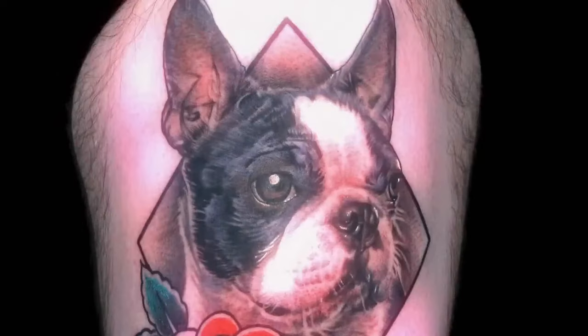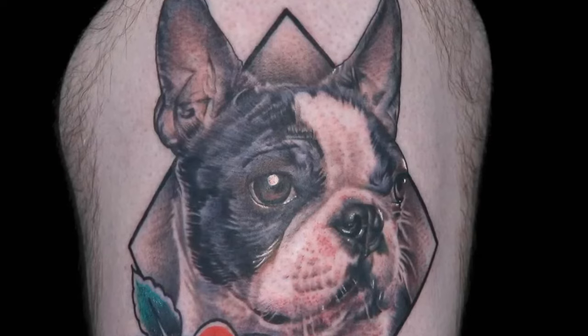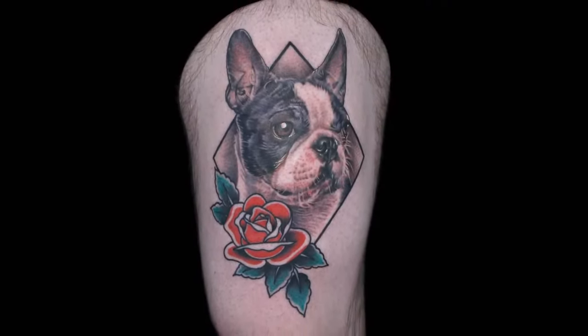I like also the differing contrast between the stripe and the fur, the muzzle. It sets apart with that little kind of grayish area that you put here. You create that little shadow of depth. It really creates a lot of realism in the piece. It captures that portrait look. Really great work from both of you guys.